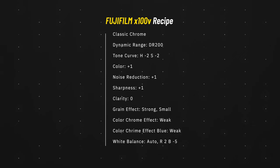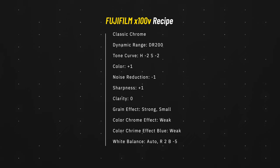For the tone curves, I had highlights at -2 and shadows as well at -2. This just drops the highlights and gives a little bit more darks in the shadows. And I like that kind of dropped highlights, but still kind of contrasty look to the photos. For color, I had +1, noise reduction -1, sharpness +1. Clarity, I had at 0.